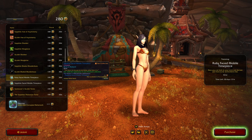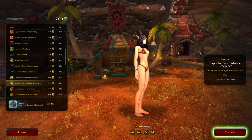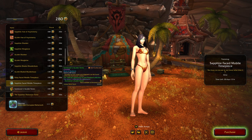Goes with my bikini. There's the blue one. Actually, what color is the first one that we received? More brown, I think? I'll have to check back. I do normally mog it, but yeah. So Sapphire, you have no excuse to not know what time it is. Blue one's kind of cool.